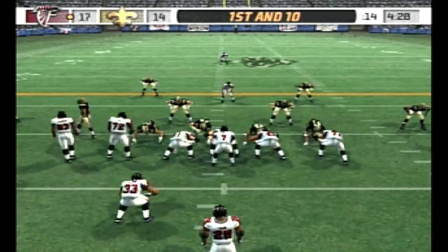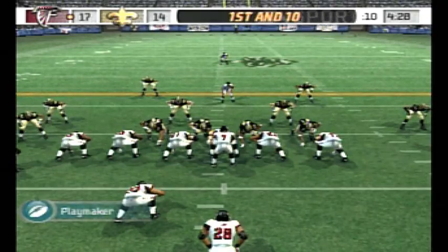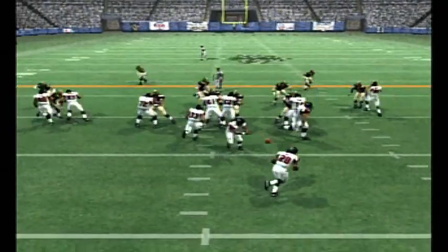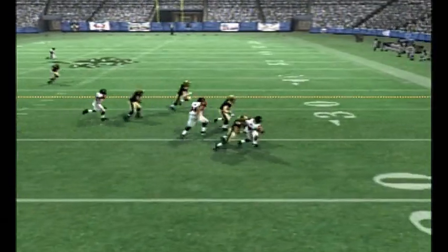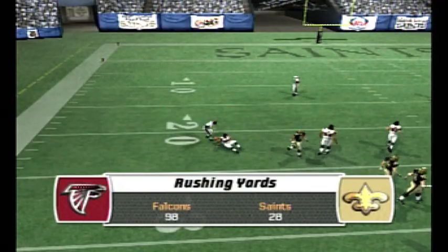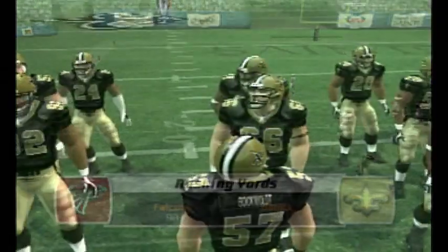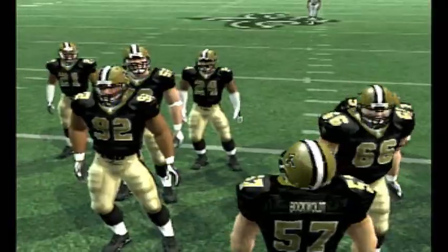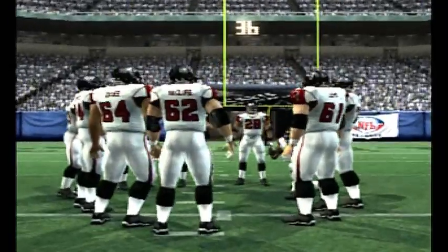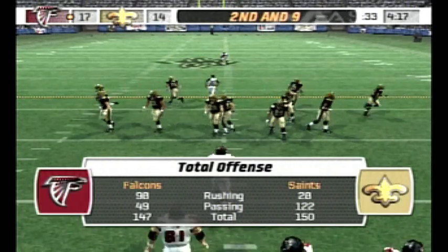First and 10. The Saints come out in a 4-3. Crosses it out to the right. Bellamy makes the stop at the 24-yard line. I'll tell you, if you want to run outside the tackles, you have to seal off the inside and kick out the outside to have some kind of hole to run through. That just didn't happen on that play. Ball on their own 24.